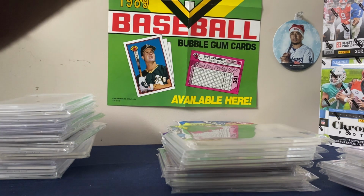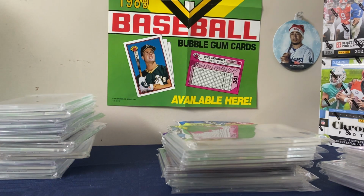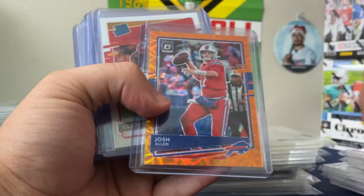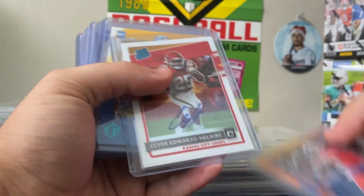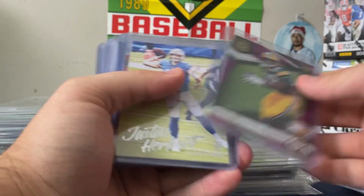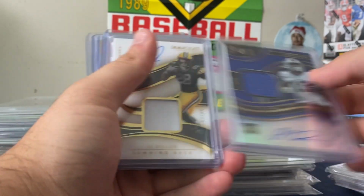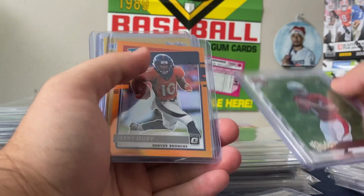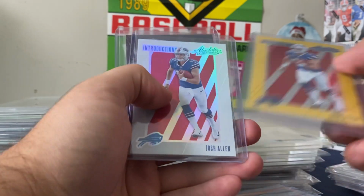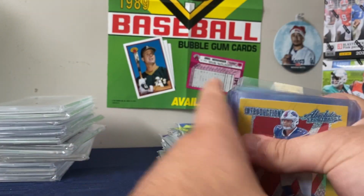I'm just going to show you my football raw cards because these are the most expensive ones, I feel, that I might send to BGS at the show. Josh Allen, rookie. Josh Allen out of 79. Clyde Edwards-Helaire on card auto out of 150. Justin Herbert, AJ Dillon, Joe Burrow, Gabriel Davis auto, AJ Dillon auto, Kyler Murray rookie, Jerry Jeudy 199, Josh Allen rookie, and Justin Herbert rookie. That's just some of the cards that I have.